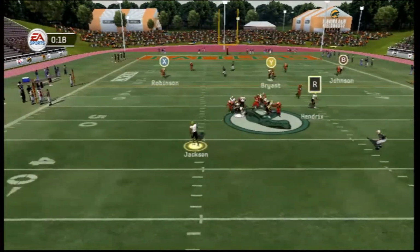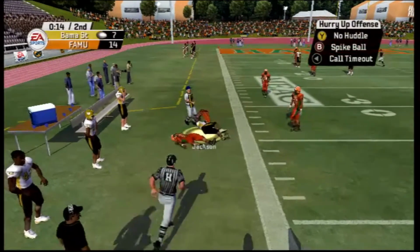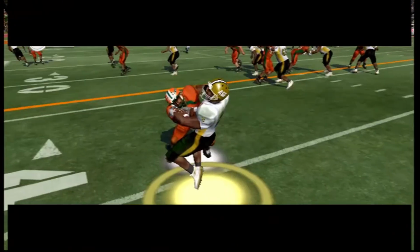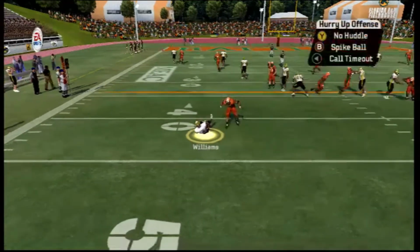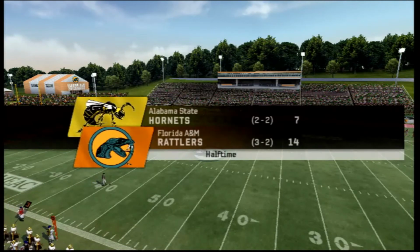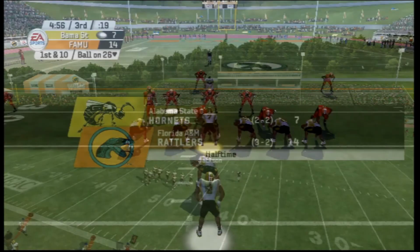Now here comes T-Jack again. Rolls out to the left. Nobody's open, so he keeps it. Runs out of bounds, short of the first down marker, so it's 2nd and 1. And look at this hit. We tried to get something going before the half, but Clement was right there to stop Keldrick, and we go into the half down 14-7.